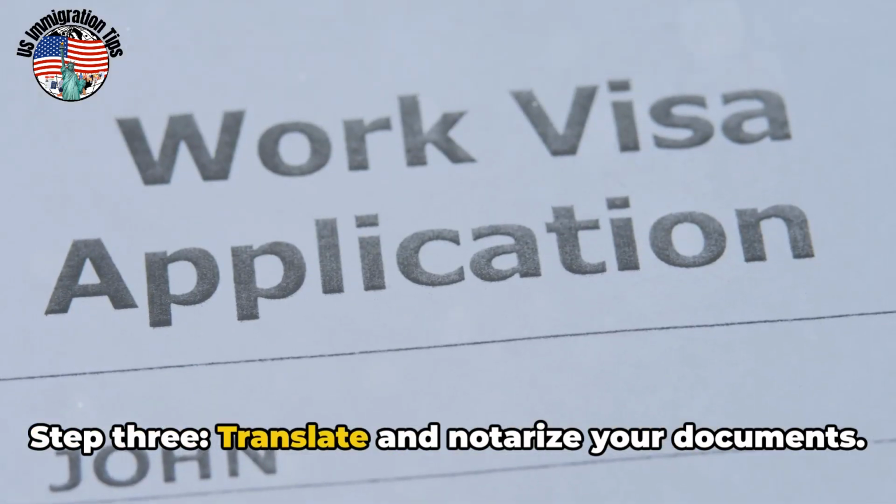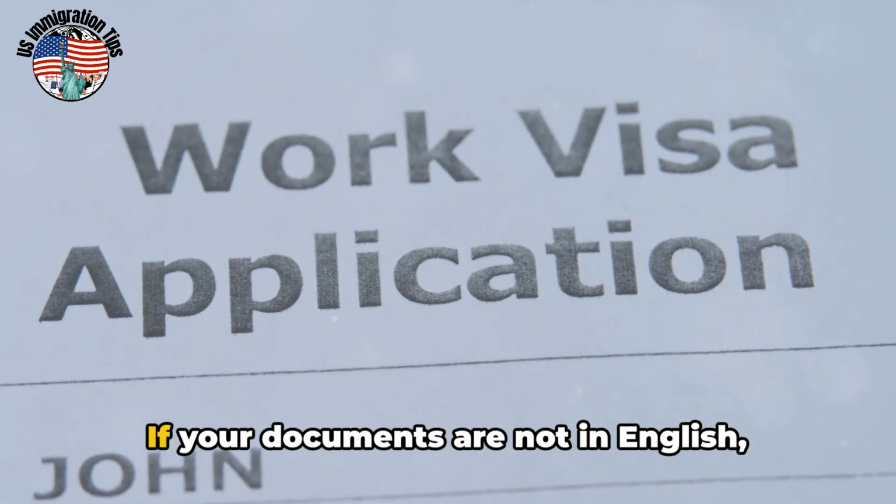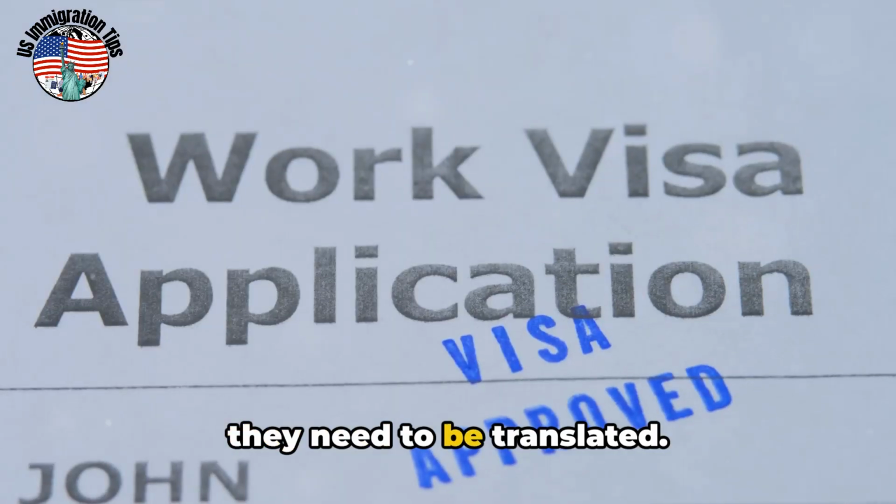Step 3. Translate and notarize your documents. If your documents are not in English, they need to be translated.